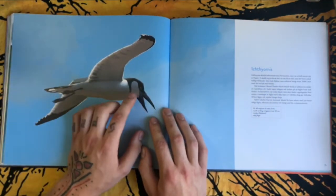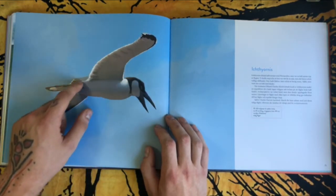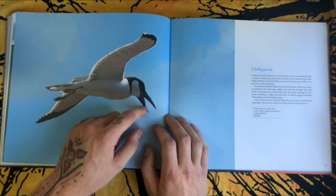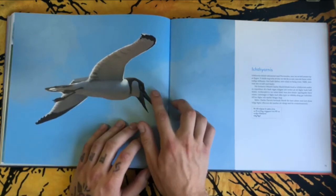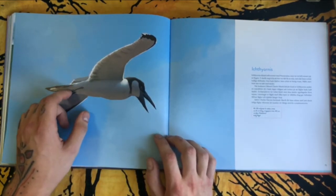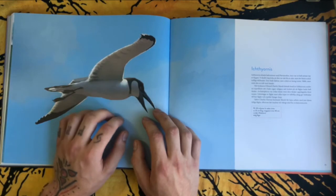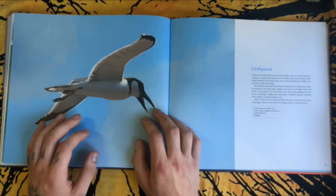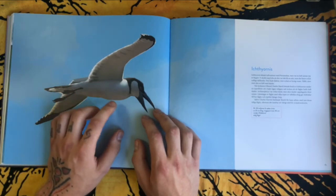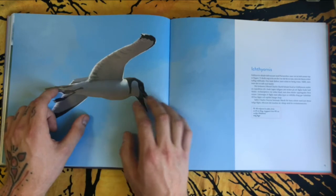Another bird that lived alongside Pteranodon is this one, Ichthyornis. I think Ichthyornis looks very much like a bird would look today, although it also has teeth in its beak. And also it has this bony tail. When the early fossil hunter Othniel Charles Marsh found the remains of Ichthyornis, no one had seen birds with teeth before, or birds with these sort of reptilian traits still in them.